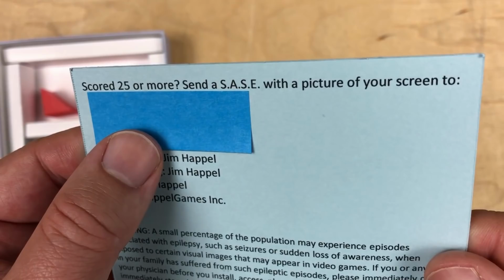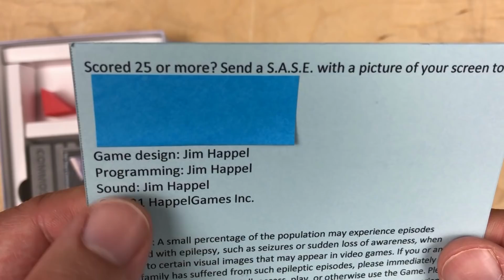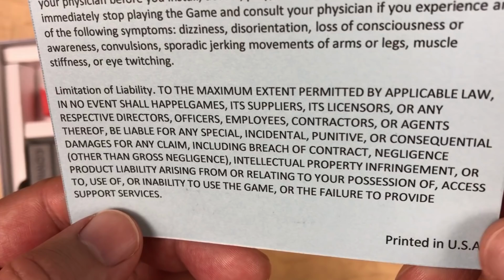I covered up that address. I don't think I should be showing all of YouTube that address. Game design programming by Jim Happel and the sound, of course. Okay. Oh, and a nice warning there: sporadic jerky movements of arms or legs, muscle stiffness or eye twitching. And a limitation of liability. I guess that's all for real. Did he hide a joke in there?